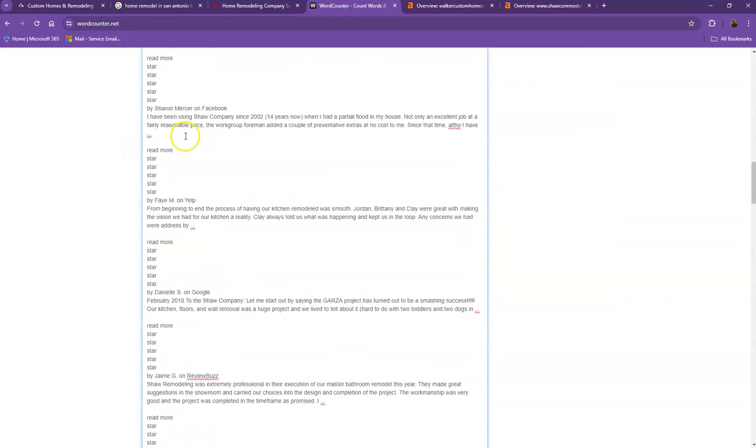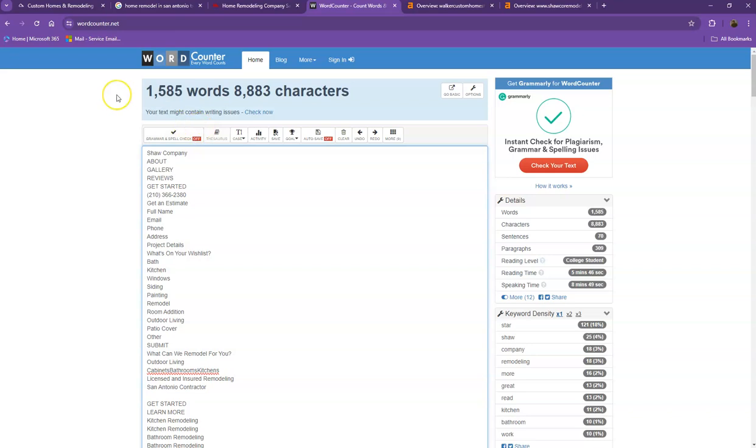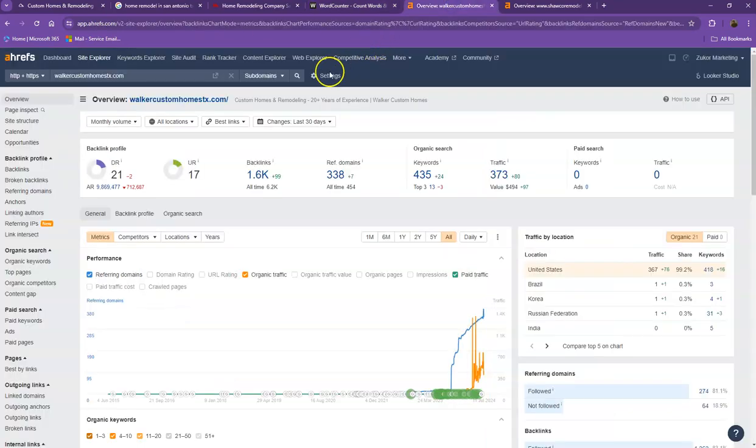So for their website, they have 1,585 words. So they've already exceeded the goal of 1,500. So if you add more words into your homepage, the higher chances of your website being considered by Google as a much more trustworthy website. Let's move on to the numbers.